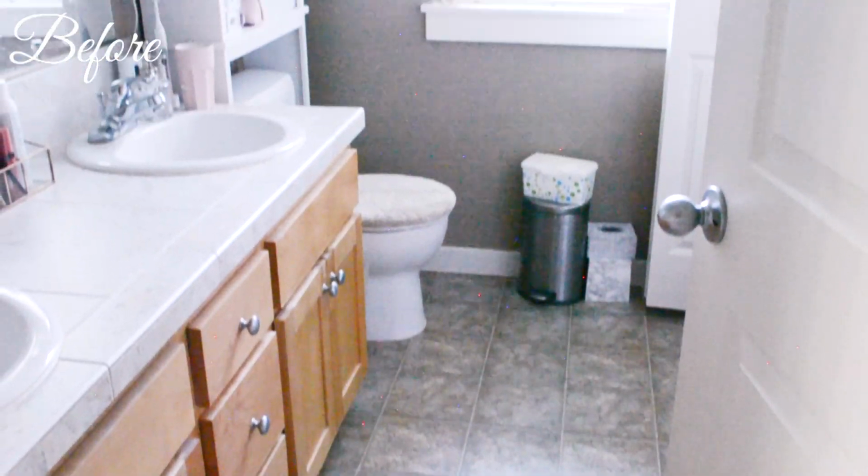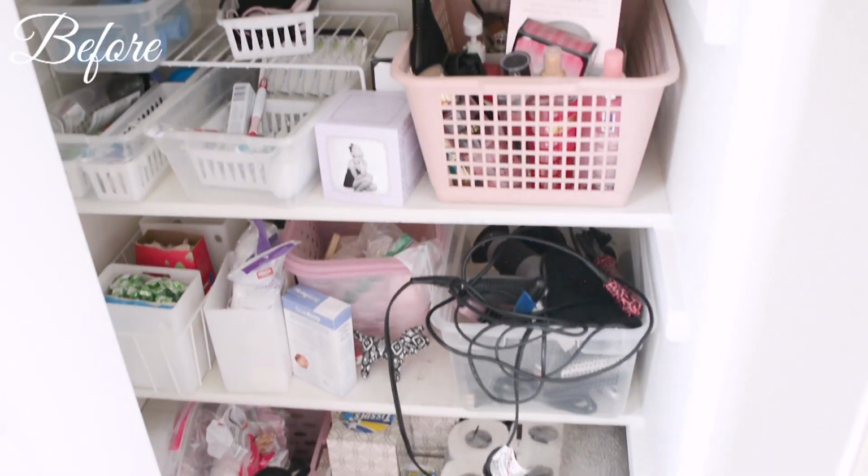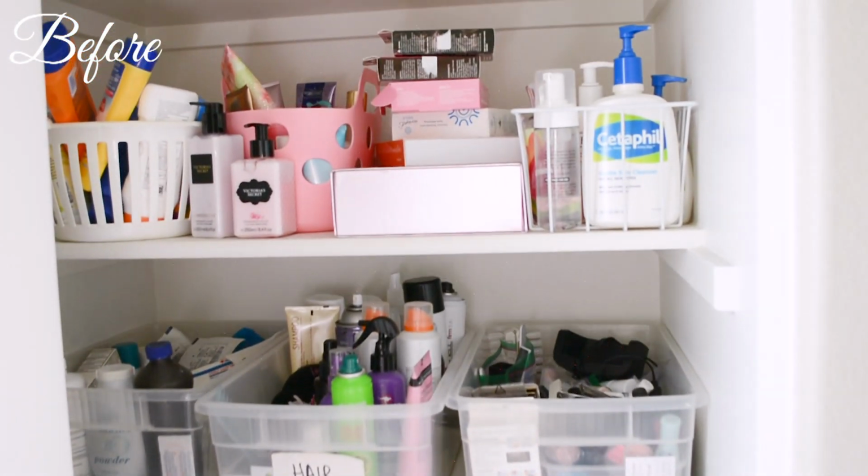So this is my bathroom now. It isn't a complete train wreck because I do like to keep things kind of tidy. The main point is it's not luxury or glamorous, and also the closet in my bathroom is a complete mess, so I'll definitely be putting a lot of effort into that.